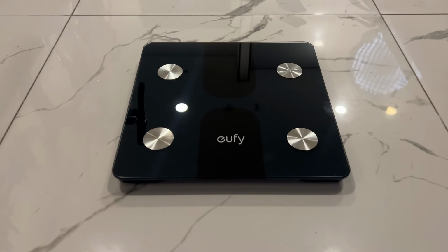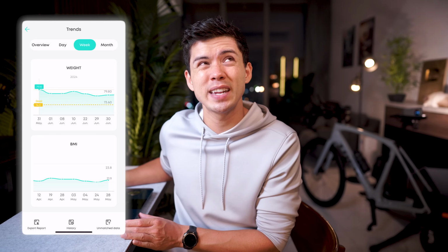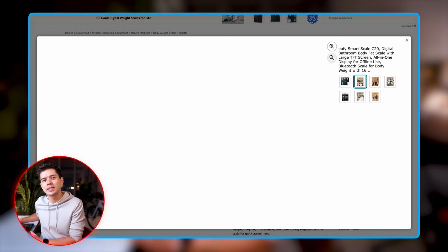So I've talked about this in previous videos, so I won't go into too much detail, but about 12 months ago I weighed in at 79 kilograms, and for context I'm 183 centimeters tall, so I wasn't exactly fat as such, but let's just say I didn't have a six-pack. So I bought the Anker Eufy C1 scales.